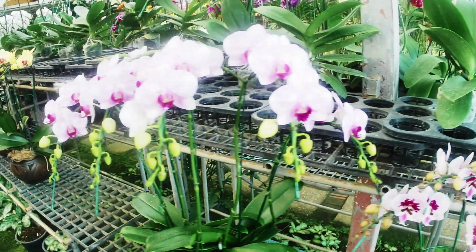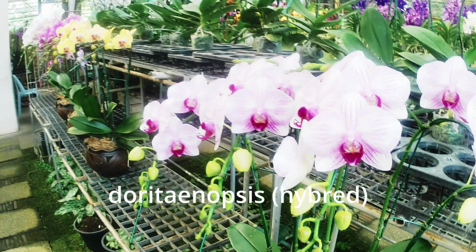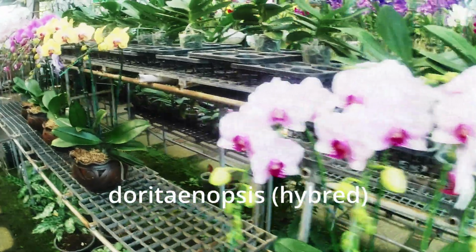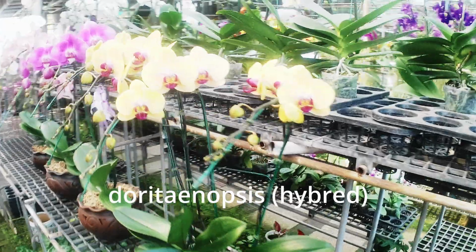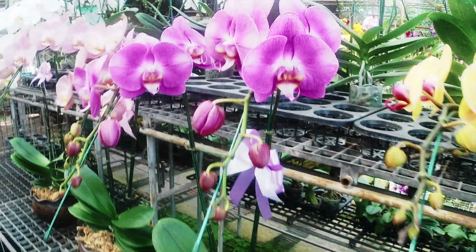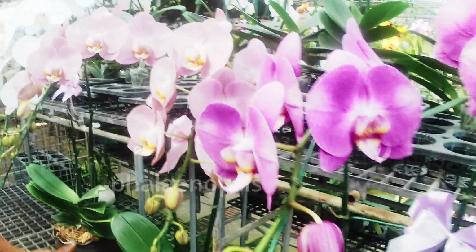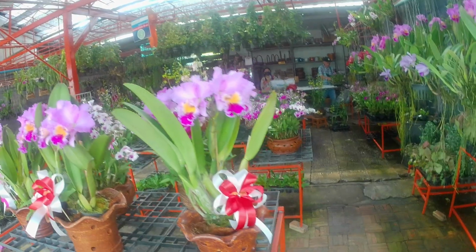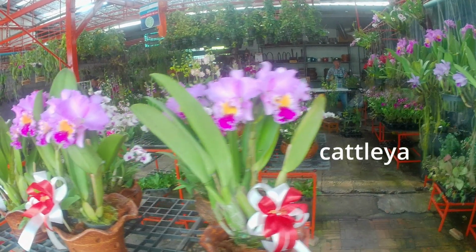The orchid family is the second largest family of flowering plants, with about 26,000 species distributed nearly worldwide. With the addition of hybrids, that number would double. We would come here and buy some orchid plants just to spruce up our house. Many of the orchid flowers would last for weeks.